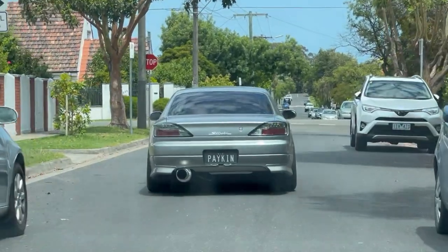And you just don't get it these days because of emissions, safety regulations and noise regulations. And that's why you cannot beat one of these. The fact that this has no safety features like stability control, traction control, basically any airbags, it has two that probably won't do anything in a crash.